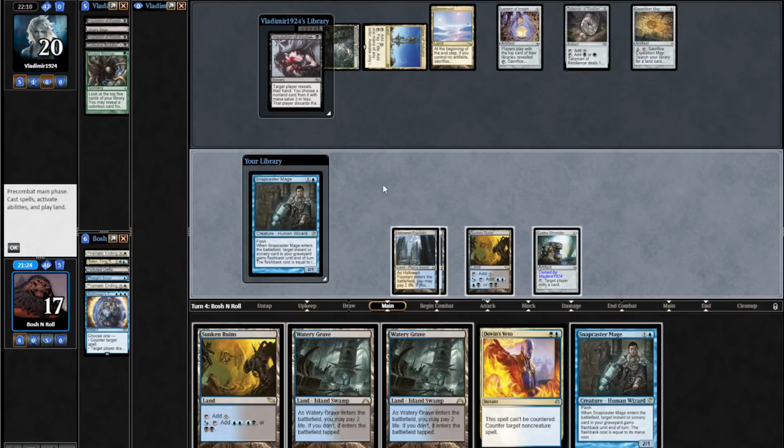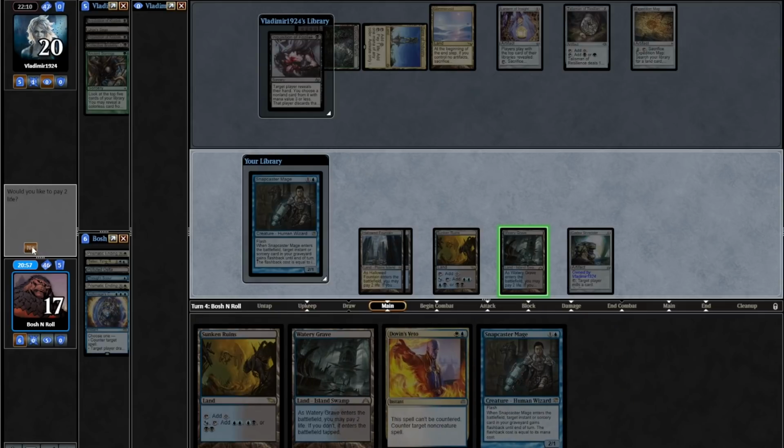Draw for turn. Snapcaster. There's another Snapcaster on top. I can Snap Ending their Lantern, but their Lantern's better for me than it is for them right now. They do have 2 mana to activate Map. Yeah, I might just chill on Snap Thought Scour right now. Play Watery Grave tapped while I can.